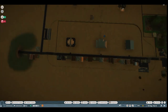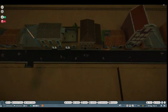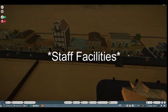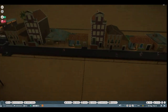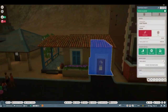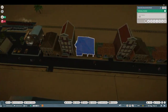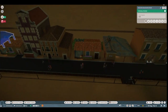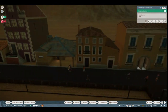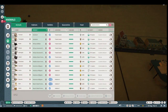Now we have to set up work zones. So let's see. Do we even have anything for guest facilities? We have this thing, which is staff room? Yeah, it's a staff room. I could have sworn we had another thing on the list. Let's see. I've been mistaken. Yeah, I thought we had another facility. You know what? Let's look at the work zones.